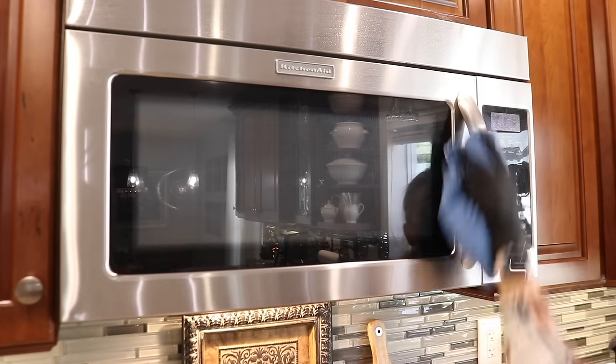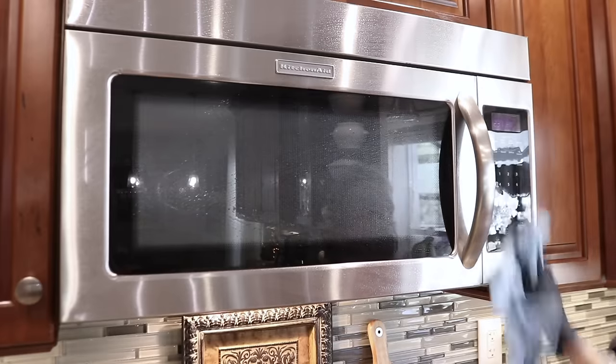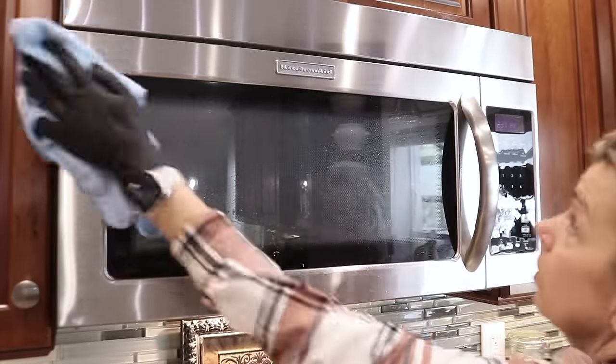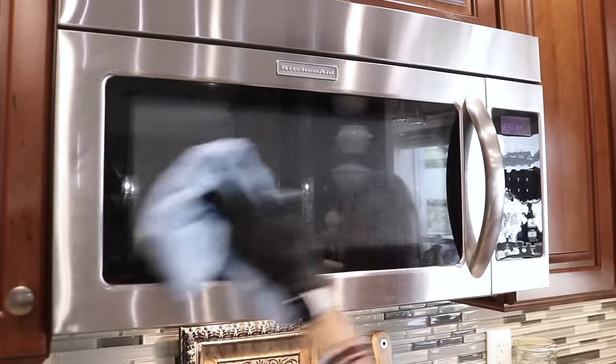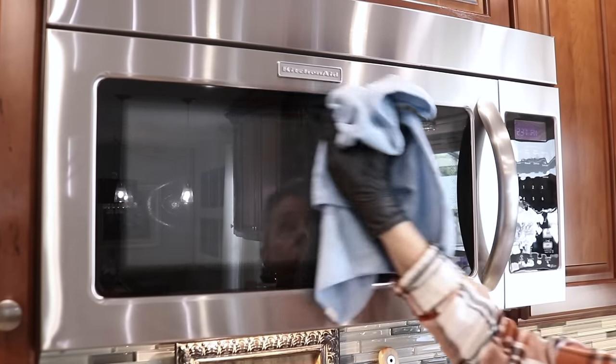Most of the time, I just use a damp microfiber cloth to clean the kitchen. It's non-abrasive and it removes bacteria without chemicals, and it saves so much time using one product instead of switching back and forth from one cleaning product to another.